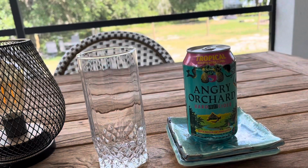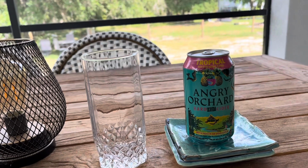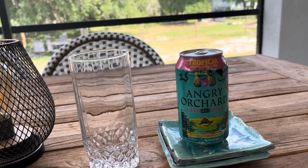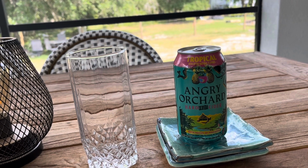After a hard day's working outside in the Florida sun, sometimes I feel like something refreshing. And today I fancy a cider. This one is, you may have had other ones from Angry Orchard. They're pretty good ciders. And this one is one with notes of pineapple.